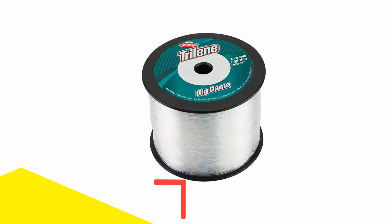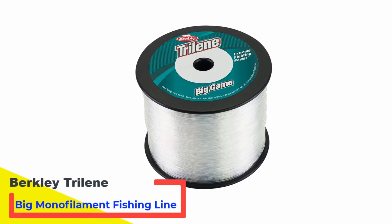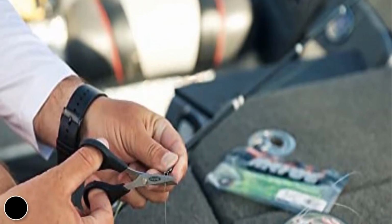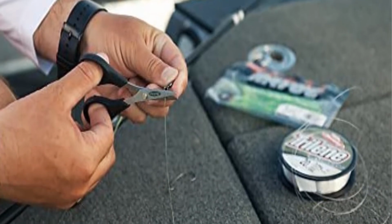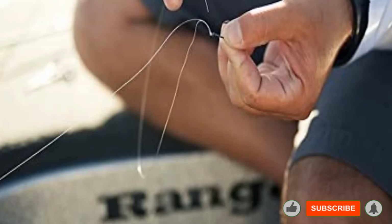Number 2. Berkley Trilene Big Game Monofilament Fishing Line. If you need a no-frills fishing line that gets the job done in nearly any environment, look no further than the Berkley Trilene Big Game. It's wonderfully durable, resisting abrasion well. This was proven many times when we got a lure stuck in some rocks, and the line was nearly impossible to break even after scraping over the rocks many times.